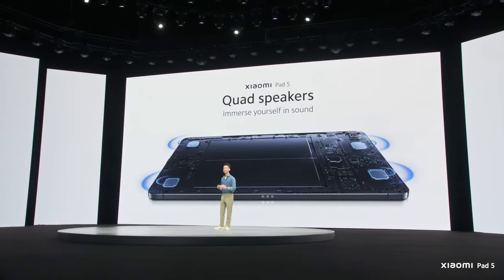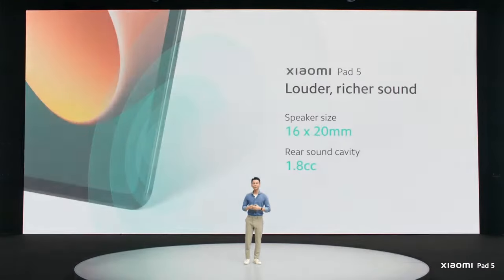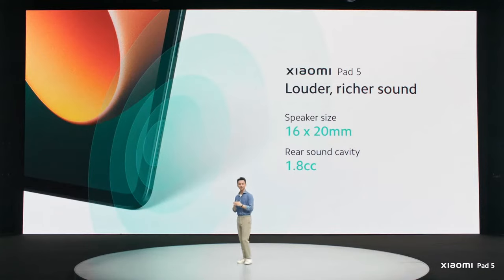That's why Pad 5 comes with a quad speaker setup. It's awesome for when you're watching those blockbuster movies or blasting your favorite music. And we've also made every single speaker larger too. That includes the rear sound cavity. That means louder, richer sound, and heavier bass.